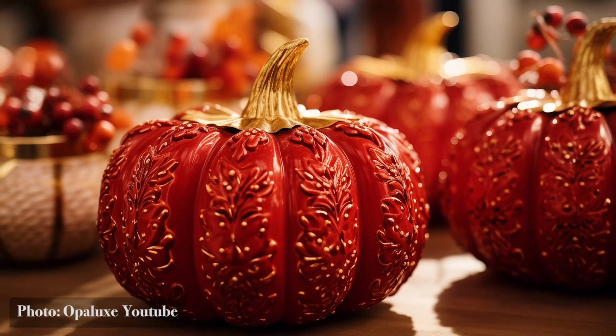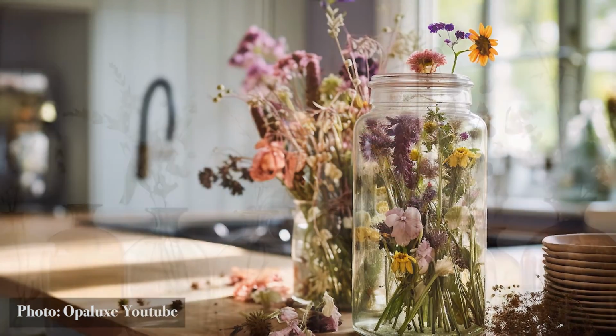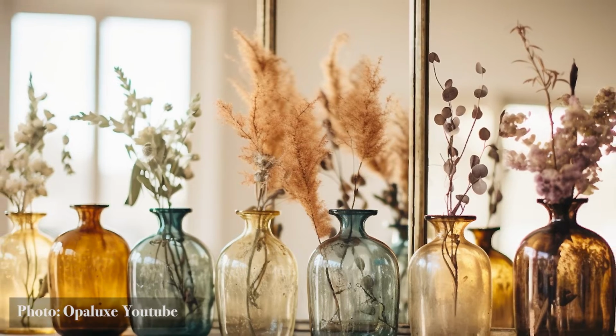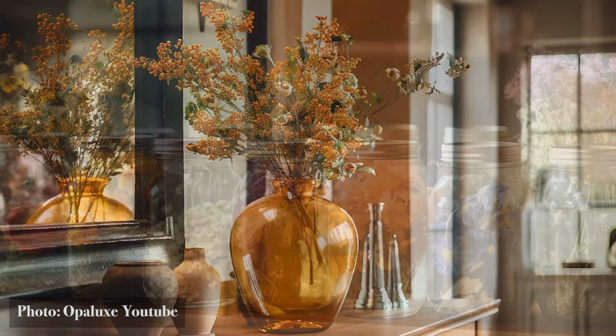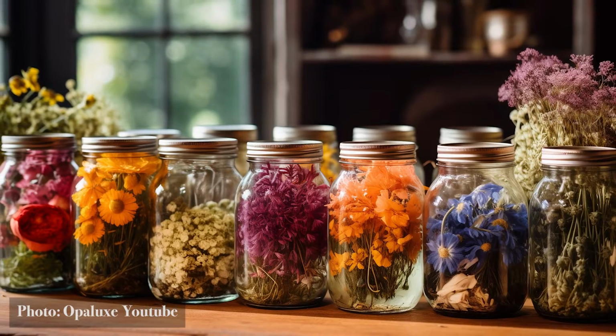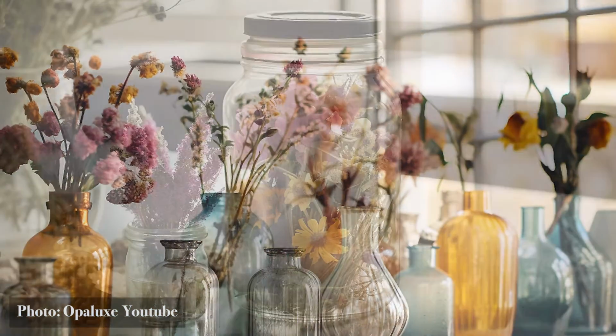But let's not stop there. Dried flower arrangements are another fantastic option. They add an air of timeless elegance to your decor. Gather an assortment of dried blooms and arrange them in vintage vases or even repurposed mason jars.